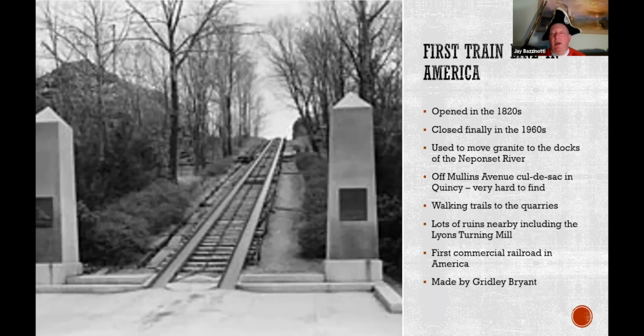You can still see the tracks, is the Lyons Turning Mill, where they made giant stone pillars like the stone pillars on Faneuil Hall. This was the first commercial railroad in America. It was also the scene of the first railroad deaths in the world, because tourists would come from Boston, get on the carts, go up, get loaded with granite, and then go back down. And it turns out that you can't see it, but on the back side of this picture is a cliff. One day the chain broke and the train went all the way down that hill and went off the cliff, and 12 people died.